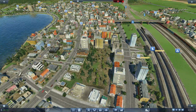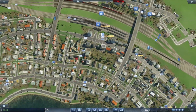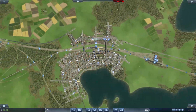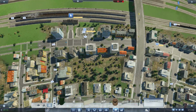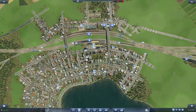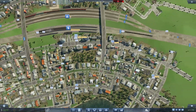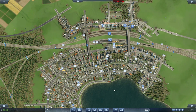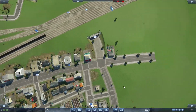Now we've got a great whopping gap in the middle right here. Now this is a bit silly. I do like the idea of having a park there though, so with that in mind, I'm going to plant trees there. Which doesn't really look that great, but there we go. I'm going to plant trees there. Just gives a nice little park sort of area. So I'm happy with that, even though it's a bit of a gap where we can't actually put anything in.